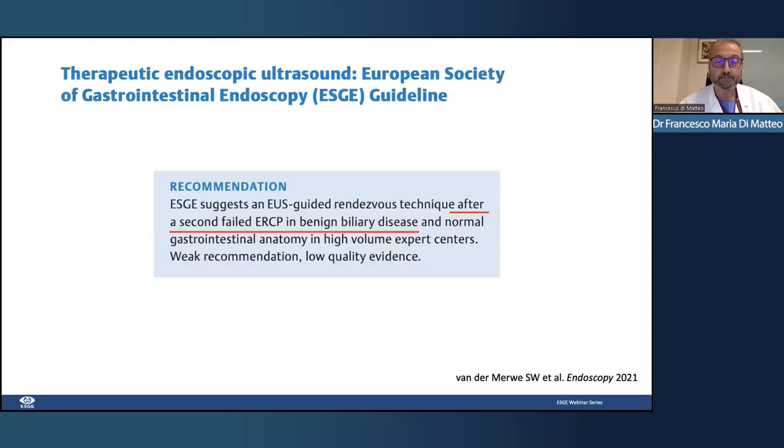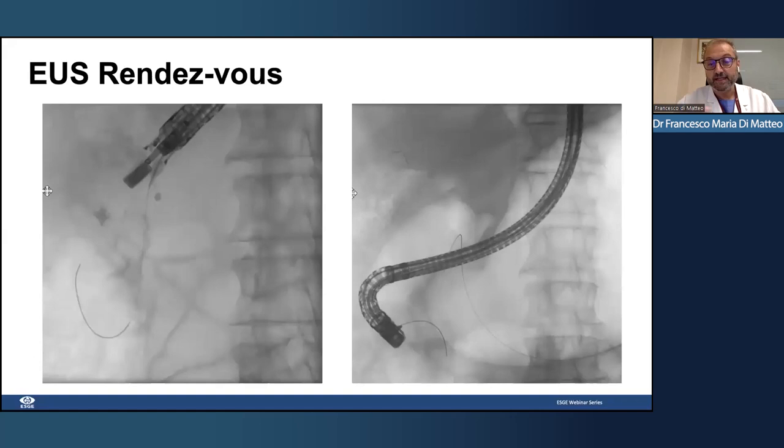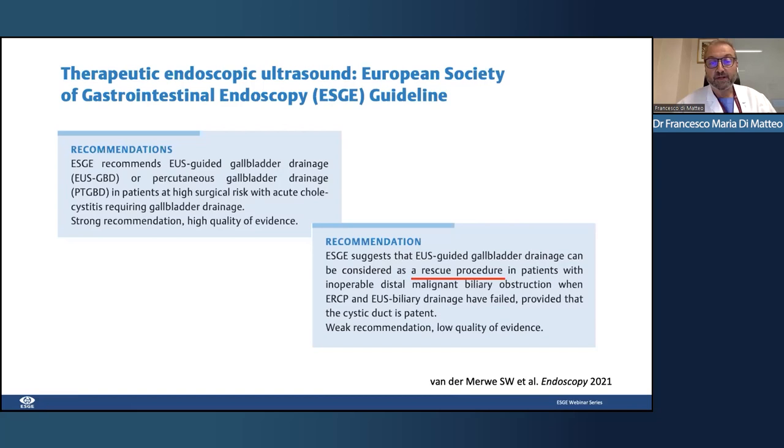This is the procedure. We perform a cholangiography with a 19 gauge needle that has a blunt tip to avoid fraying of the guide wire. We change the instrument. We catch the guide wire from the duodenum, and we perform the ERCP. Usually at the end, we always put a stent to protect the hole that we made on the common bile duct. But what does ESGE recommend about EUS guided gallbladder drainage?